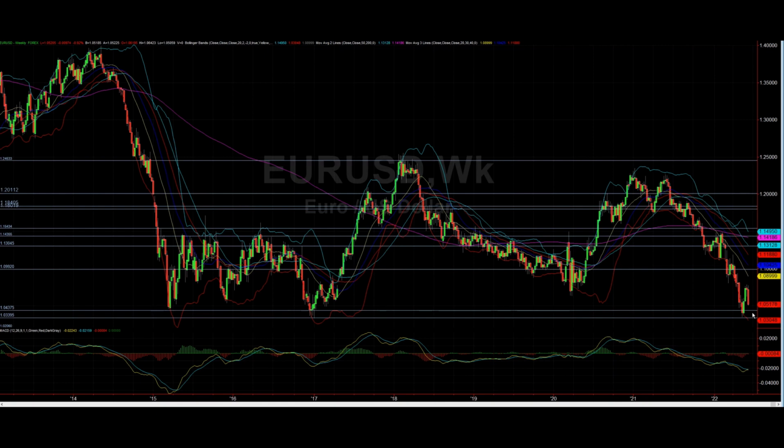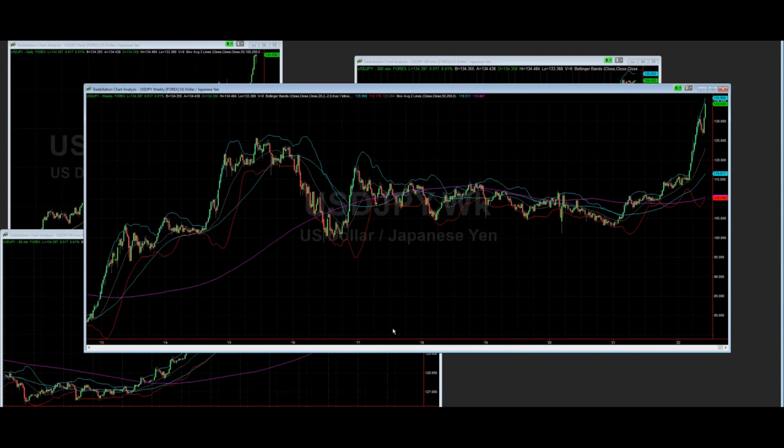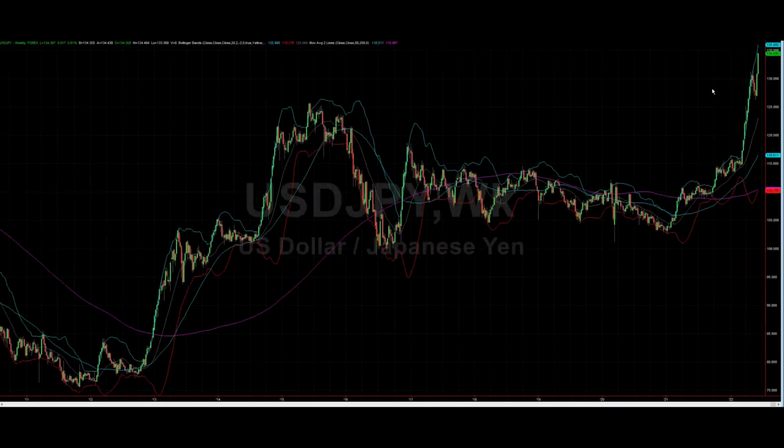But I could be easily wrong, and a weekly close below 103.40 is going to be very bearish indeed. To me, the Dixie is likely, if it continues going up, going to continue going up because of the move in here in the yen.